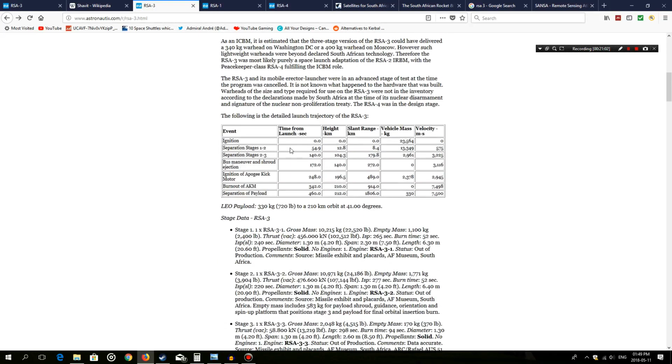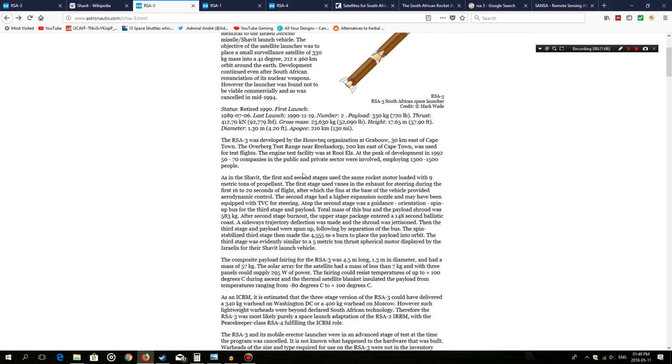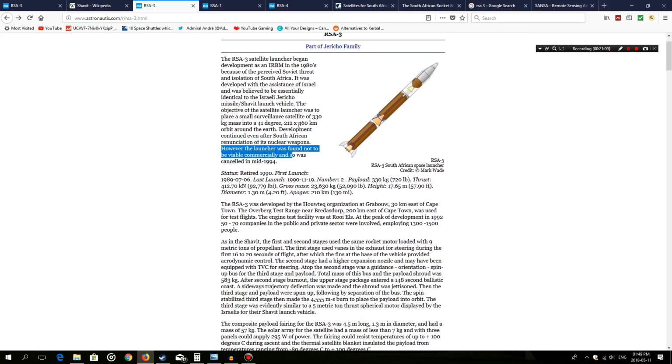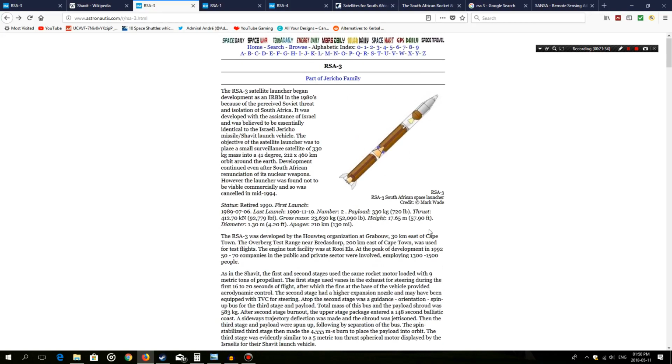Now, they do say somewhere here that it was not really a commercially viable launch vehicle. Yeah, however, development continued even after South Africa renounced its nuclear weapons. That's what we read before. In 92, it was the peak of development. However, the launcher was found not to be viable commercially, and so was cancelled in mid-1994. But was it really not viable commercially, and how much investigation did they do into that? I'm not sure. To me, it's a tragic loss.